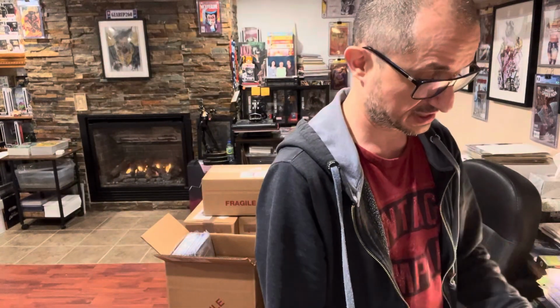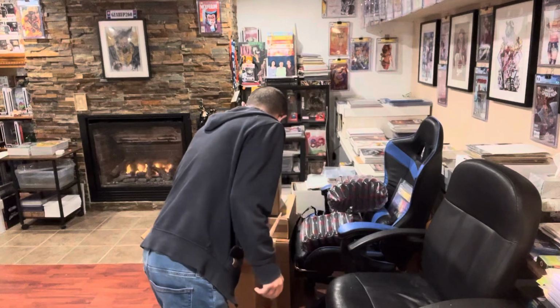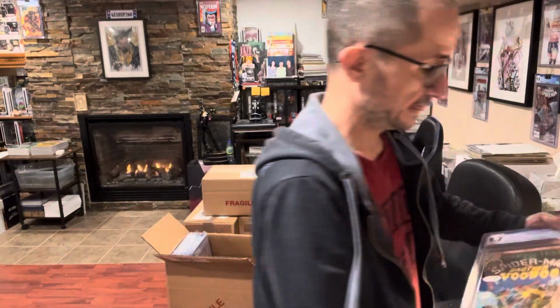Here we have some beautiful books, really high quality stuff, man. One of my clients brings me some really nice Spideys, and his uncle is the one that picked them up, collecting them in his youth, and now he's giving them to his nephew, or selling them to his nephew. But man, some of these books are just so pristine. Look at this beautiful 9.2 Marvel Team-Up with Spider-Man and The Thing. And then we have another beauty here. Marvel Team-Up 24 with Spider-Man and Brother Voodoo. Another 9.2.